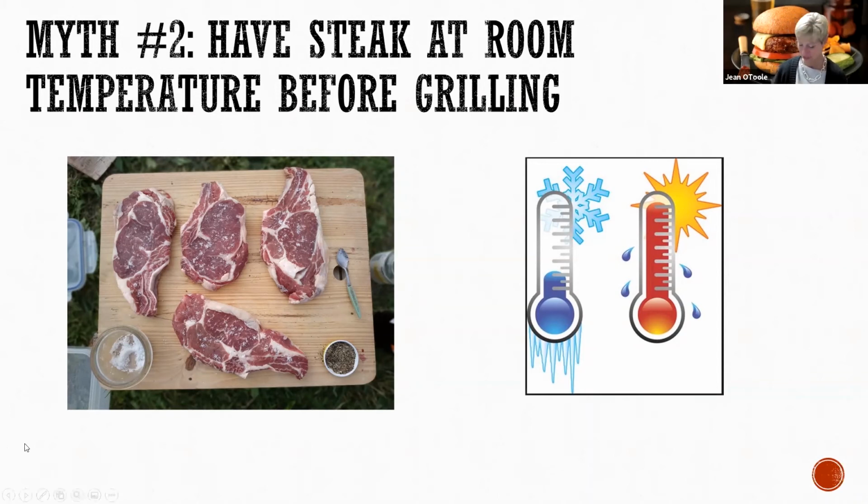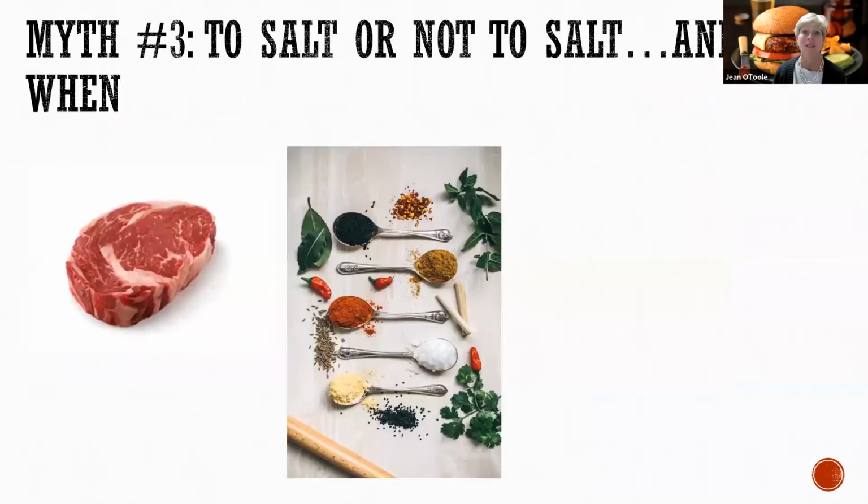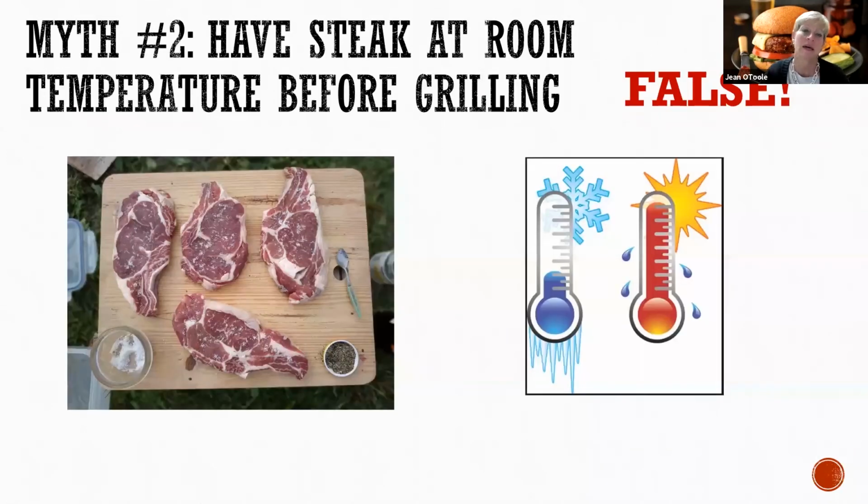So are you ready for this, folks? False. Ta-da. Oops. False, because you see this blue and this red. There's what's called a danger zone between 40 degrees and 140 degrees. The longer meat, or any protein for that matter, is between that 40 and 140 degrees, it allows little germs to build up and multiply. Below 40 degrees, they're kind of stagnant. Over 140 degrees, they're cooked.